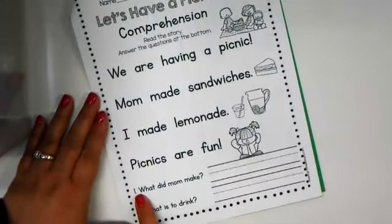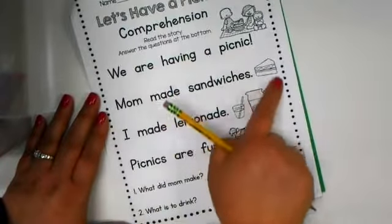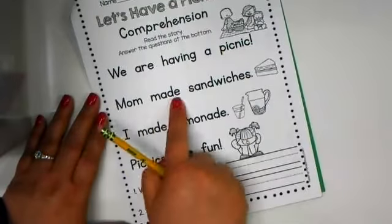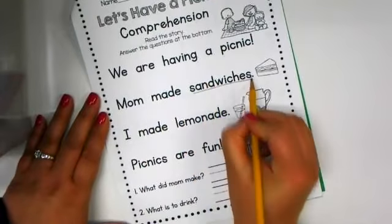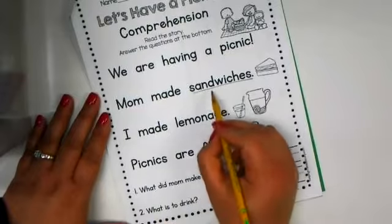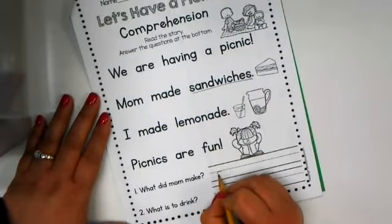So question number 1 says, what did Mom make? So do you remember here? What did Mom make? She made something for the picnic. And I can see right here, Mom made sandwiches. So she made sandwiches. So this great big long word, when they ask what did Mom make? She made sandwiches. We're going to write that down here. So we're going to take this word and copy it on this line down here.